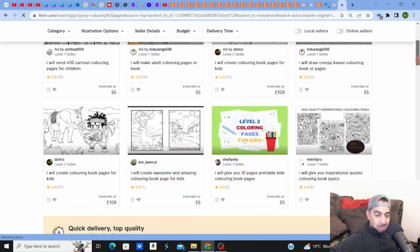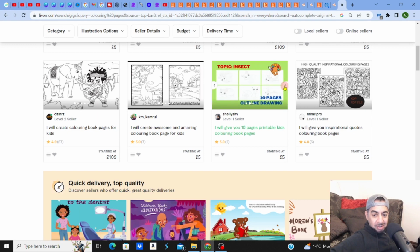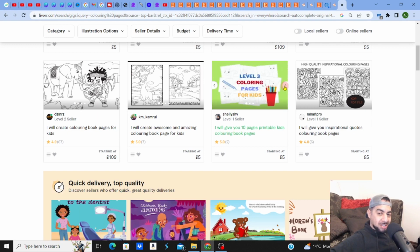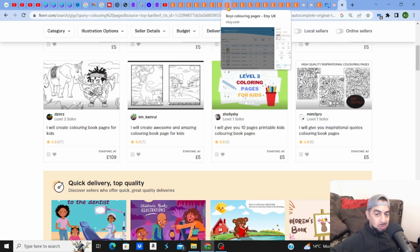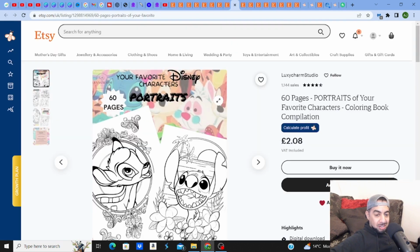Some people are really good at drawing, and look, I'll give you 10 pages, printable kids coloring pages for $5. Guys, check it out. I'll do that one, and I can sell it on Etsy. So to have an extra revenue stream, which you can build, what might be around $200, $300, $400, it's a really good idea that you can start because the competition's low. You saw the competition, right? When it was boys coloring pages, it was down to like 4,000 searches. So there's a great idea for you guys.